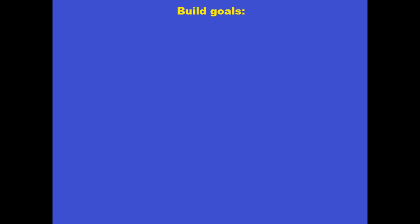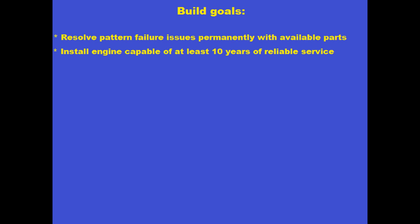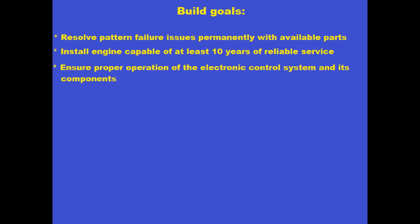So with this in mind, I'm going to set some build goals. For my needs, it's a must to resolve all pattern failures and install an engine capable of going 10 years reliably. I also want the engine's electronic control system and components working right. Lastly, I don't want to spend any more than $1,500.